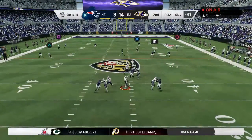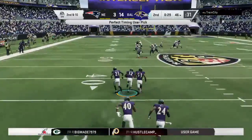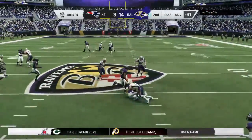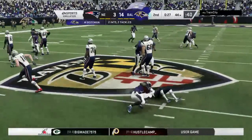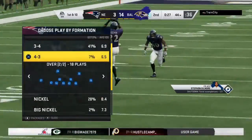Here's Rosen. And for the 3rd time here in this half, it's intercepted. Picked off at the 30. And the return comes to a halt right at the 44-yard line.